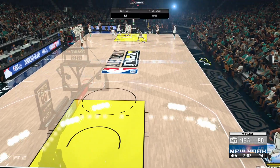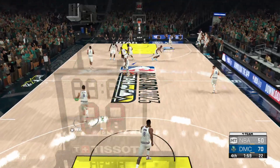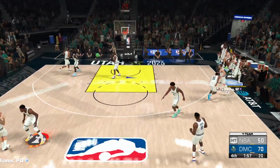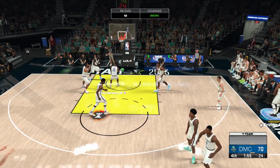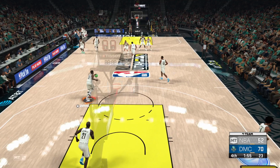Johnson inside. Williams defending. And how about that? 8 for 9 now. Absolutely ruthless. He's not about to start showing mercy now. Expanding upon this lead, trying to close it out. He's really stepped up.